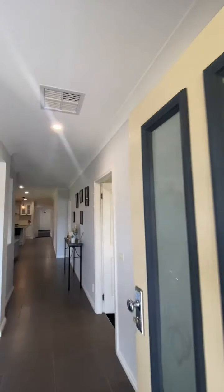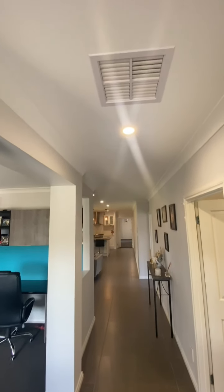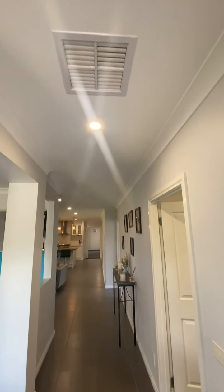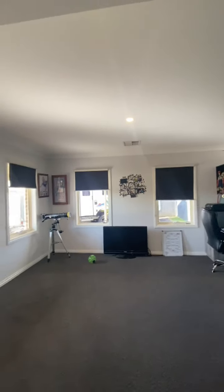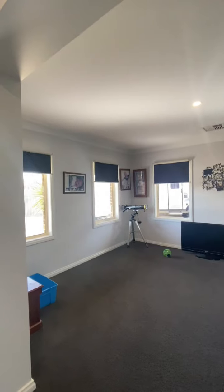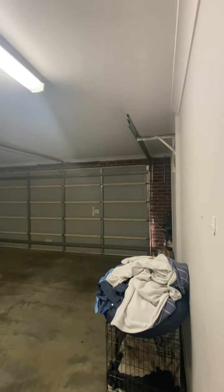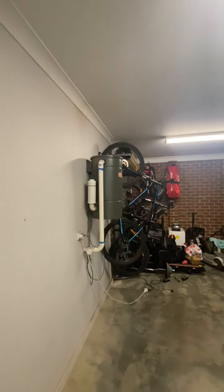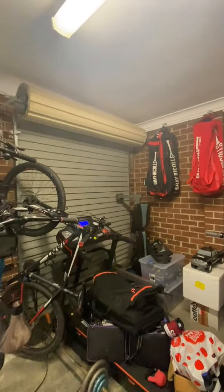So as we walk in the front door, off to our left here, we've got the first formal living space. Now these guys do use this as a home office study, but it's a sensational big room where you could have a quiet space for the adults away from the kids, who are set up further down the back. Over to the right, double garage, panel lift door, remote controlled as you would expect. And further off the back here, we do have a roller door that accesses us down the right side of the home.